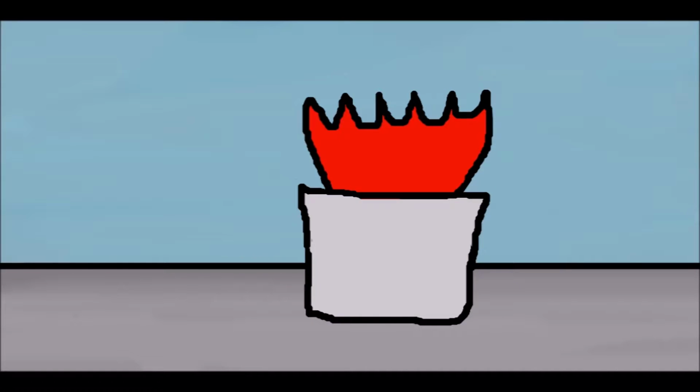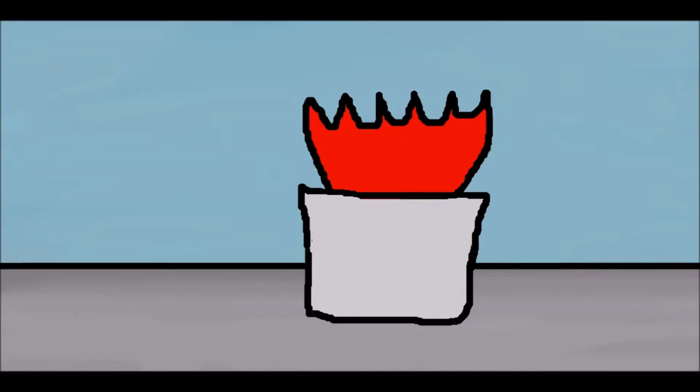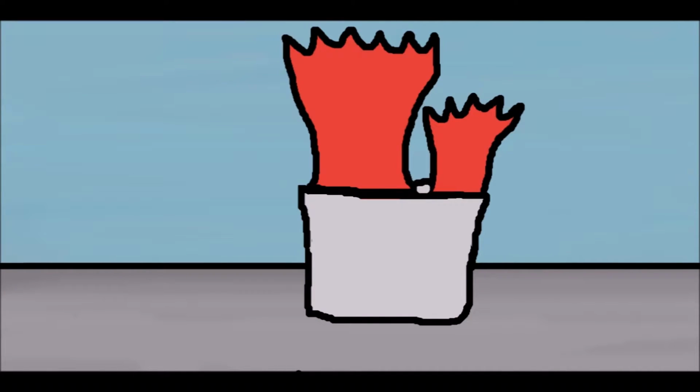Coral go through a process called budding. There are two types of budding: intratentacular and extratentacular. Both are involved with the creation of new polyps from the original polyp. Intratentacular is when the original polyp splits into two polyps. And extratentacular is when a new, smaller polyp grows from the side of the original polyp.